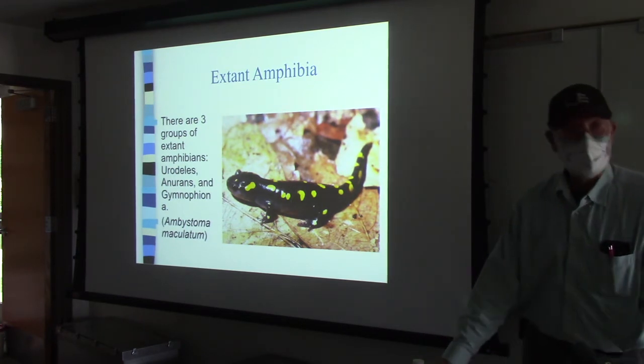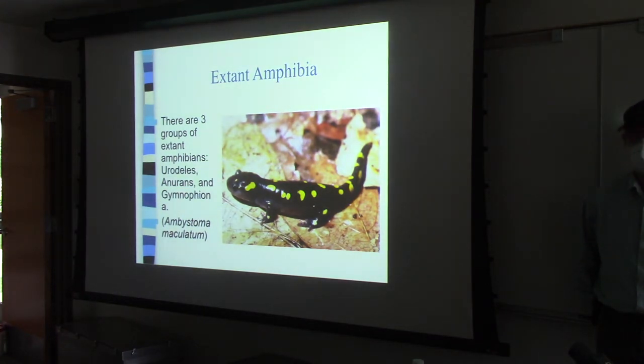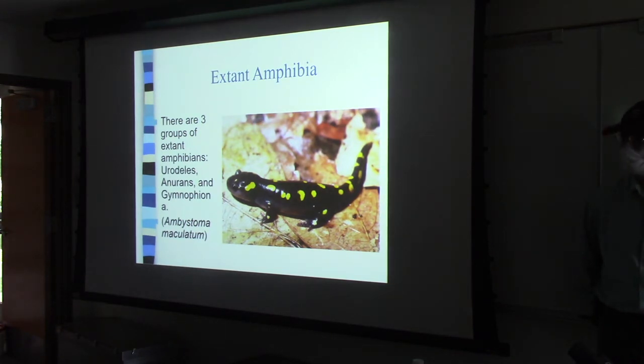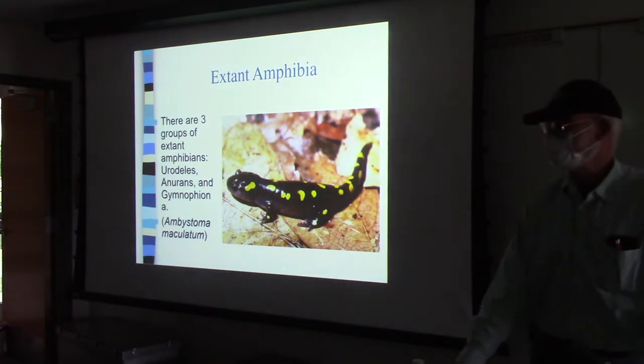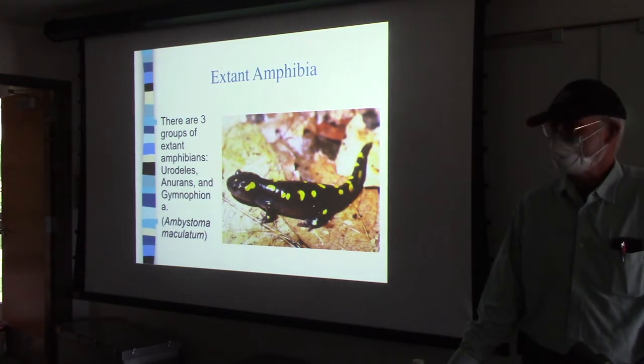Interestingly enough, every radiation of vertebrates has experimented with gigantism. So the first amphibians were giant. The earliest reptiles were giant, the dinosaurs, right? The earliest mammals were giant. The earliest birds, things like ostriches and emus, they're giant. So every group has experimented with gigantism. Why? Because being big is easy.